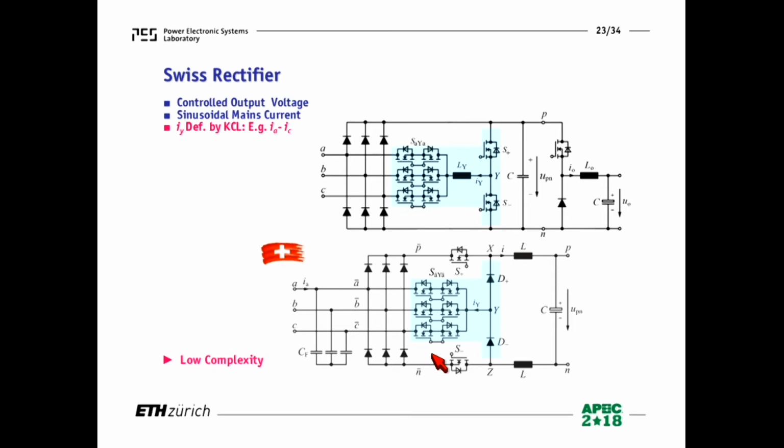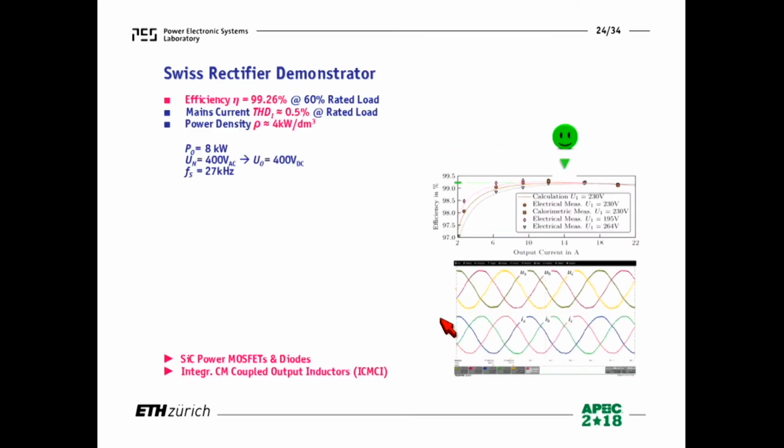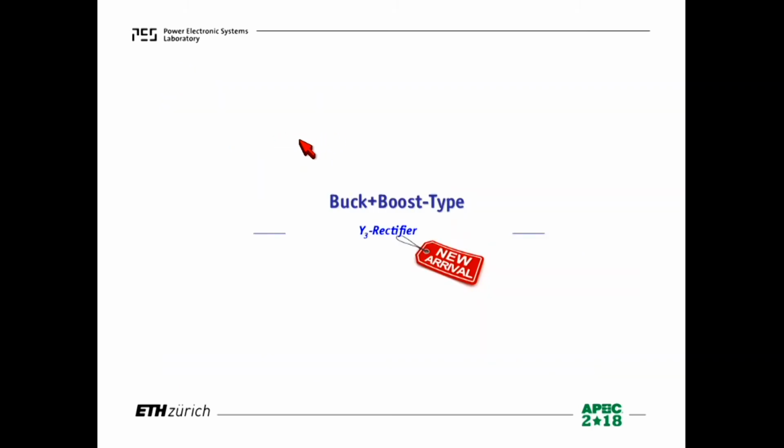And this perfectly works. You can see here, oh, my image is missing here. Okay, there should be a rectifier, but yeah, it disappeared. But the important thing anyway is the 99% efficiency, even close to 99.3% efficiency. So you can achieve a very, very nice efficiency, and also in a reasonable volume, I would say.